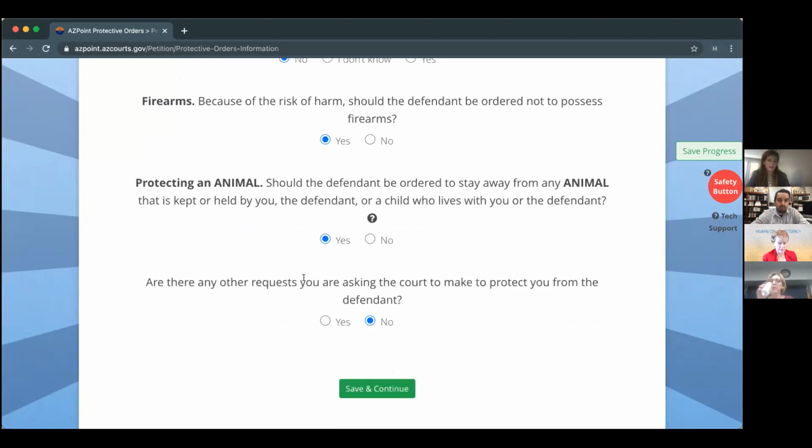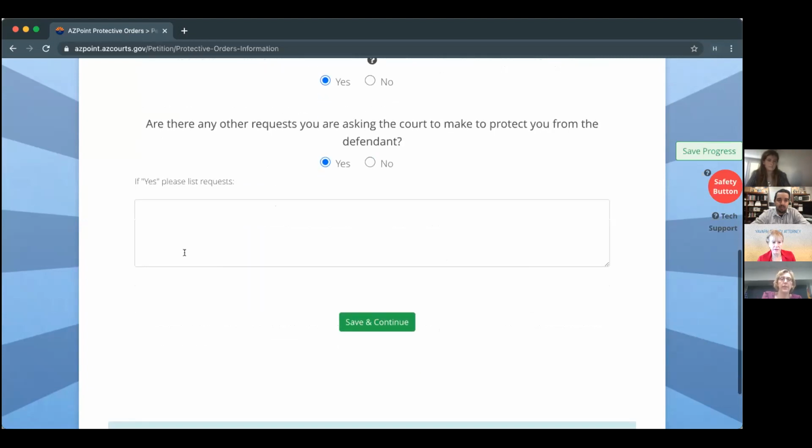And then are there any other requests you are asking the court to make to protect you from the defendant? What are some examples of other requests? Oh, Lord. Hannah, go ahead and click yes and show us what shows up. Right. And okay, so then it's a fill-in box.